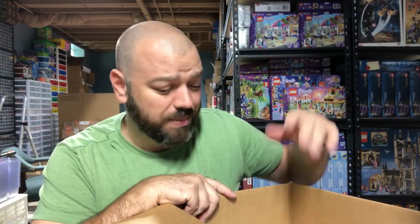Sadly, no promotionals because I did order something else with them at the time, and so those promos have already come. This is just Lego fulfilling the rest of their order. So that's what we have for our fun Lego order. Let me get set up here, and we are going to go through the Walmart clearance finds.